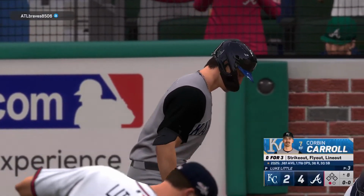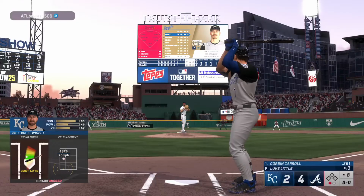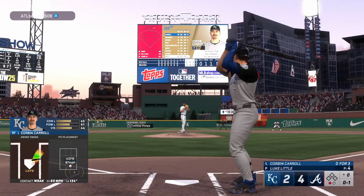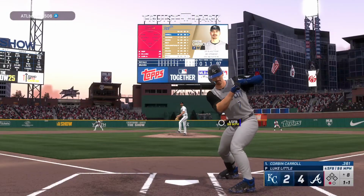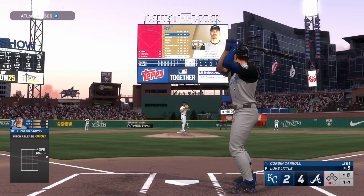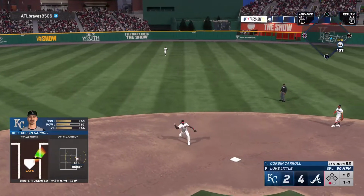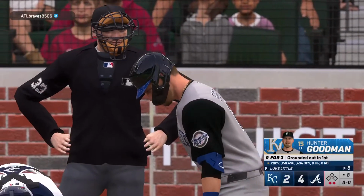So up next, Corbin Carroll. 0 for 3 in this one. And that one fouled off. Not even close there. 1-1. Up the middle, De La Cruz gets it to first, and a couple of quick outs. 2 down, base is empty.